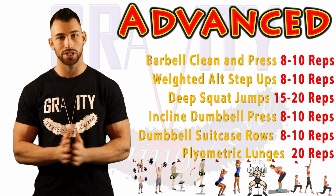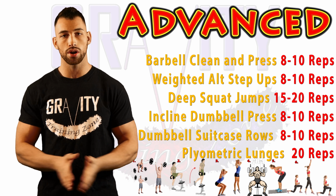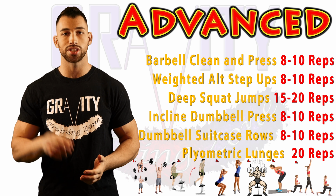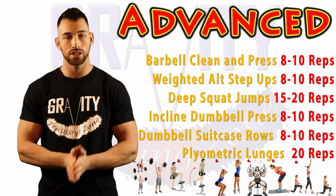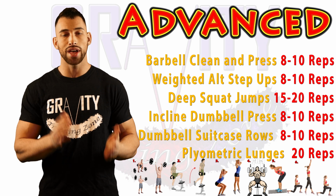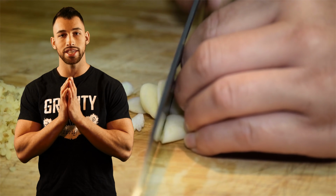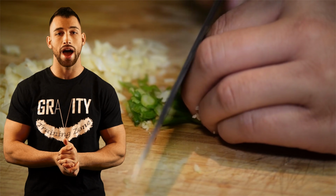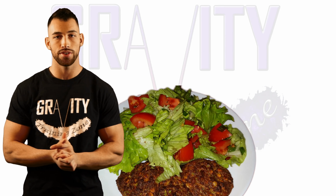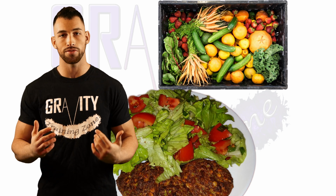These are just examples, guys. Remember that there are a million other ways to structure a workout based on the principles that I just laid out for you. Keep in mind that no matter how effective your workout is, without a proper plan with your nutrition, you're not really going to get anywhere. So make sure that you're eating right, and if you don't know how, check out some of my other videos. They do a very good job at explaining how you should be eating to burn fat.